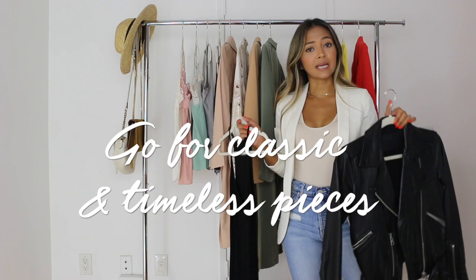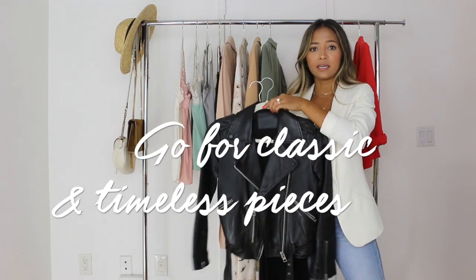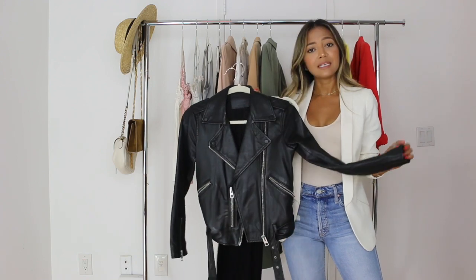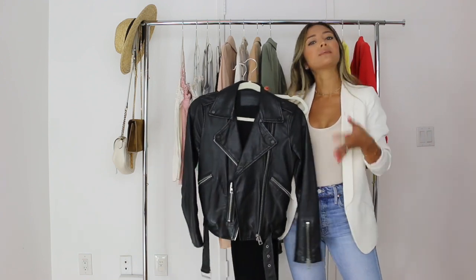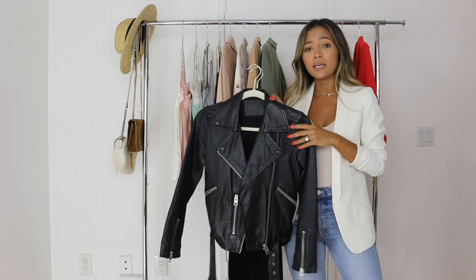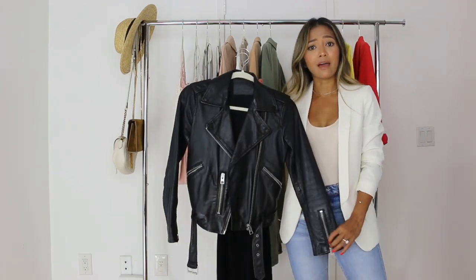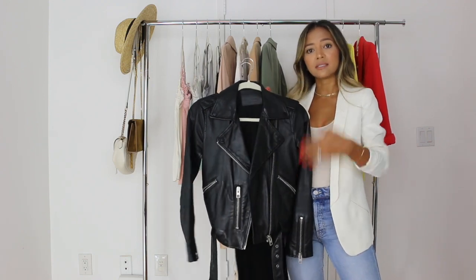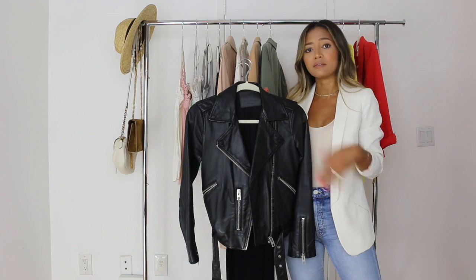which brings me to my third tip. Go for classic timeless pieces. This jacket is a classic timeless piece that will never ever go out of style. This is a moto leather jacket by All Saints. It was around $500, but I've had this for years now. This style is still in. It will always be. I will probably have this for the rest of my life, hopefully. But this is one of their jackets that they're constantly making every year that they're never gonna take away from their line.